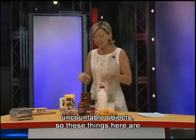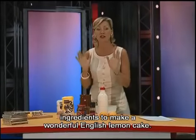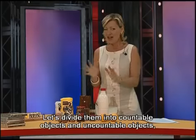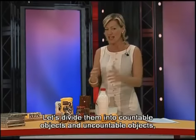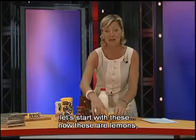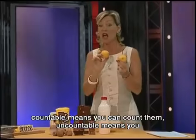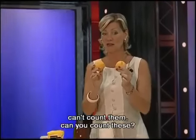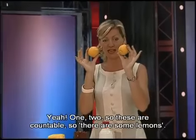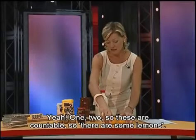So, these things here are ingredients to make a wonderful English lemon cake. Let's divide them into countable objects and uncountable objects. Let's start with these. Now, these are lemons. Countable means you can count them. Uncountable means you can't count them. Can you count these? Yeah, 1, 2. So these are countable. So there are some lemons.